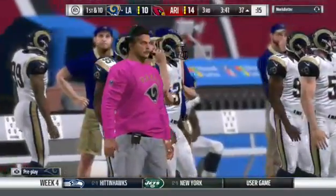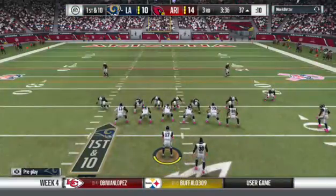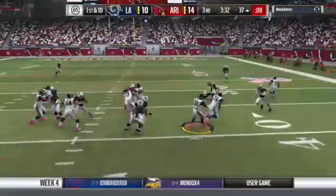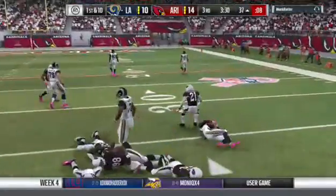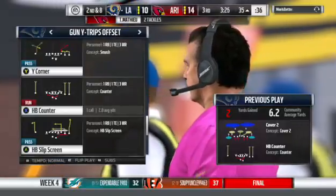So after that big gain, let's see what else the offense has up its sleeve. They'll run it now out of the gun. Fighting his way down to about the 35-yard line. 2 yards on the pickup there.